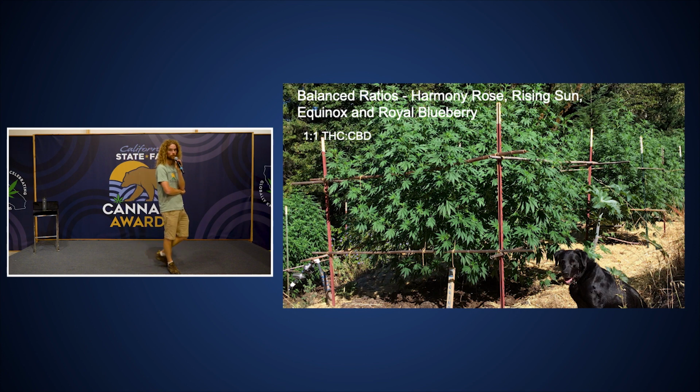And so over the last 12 years, we've been able to develop, well, more than just these 4, but these are the 4 that have really had an incremental effect on many of our patients. Royal Blueberry carries a unique amount of beta-caryophyllene. Equinox carries a unique amount of terpinolene. Rising Sun carries a unique amount of pinene. And Harmony Rose carries a unique amount of ocimene. I'm not going to go into the subtleties of how those different terpenes affect you, but what we found is that different patients have been drawn to these one-to-ones for different use cases.